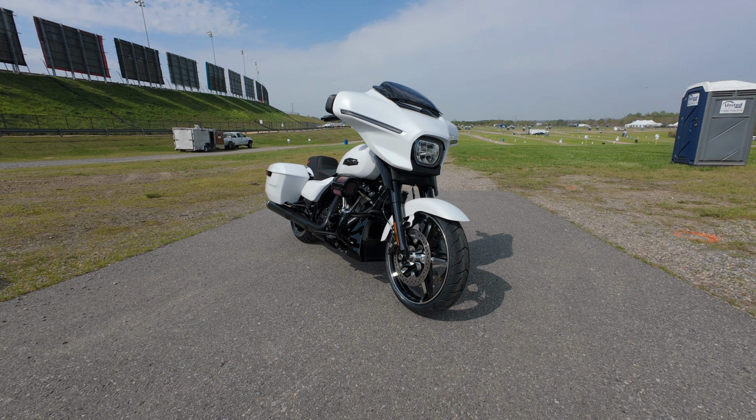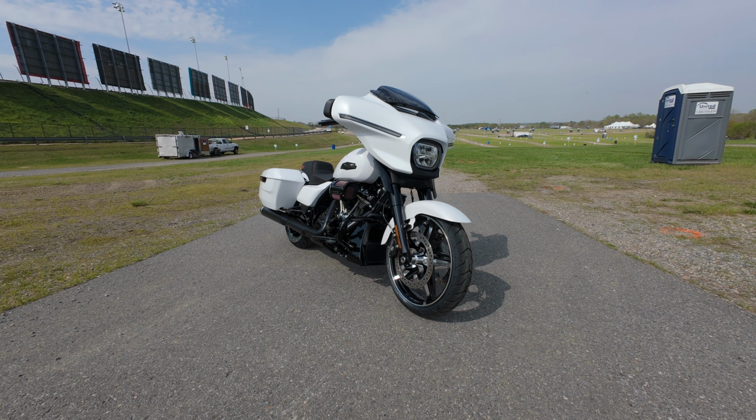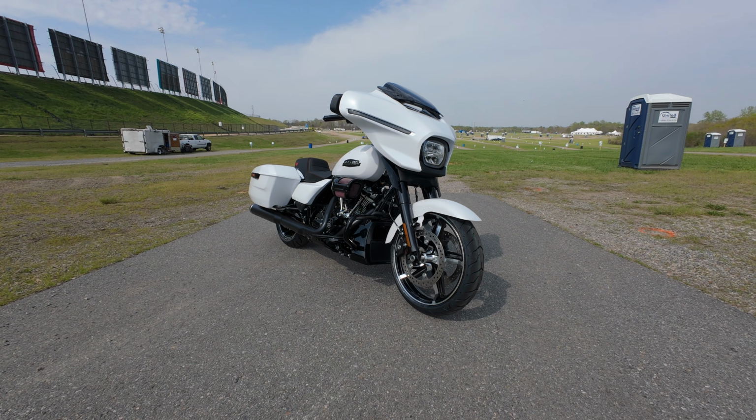I don't want to hold everybody up that's trying to get in here and park their vehicles for the auto fair, so we about to get on the road and get out of here.